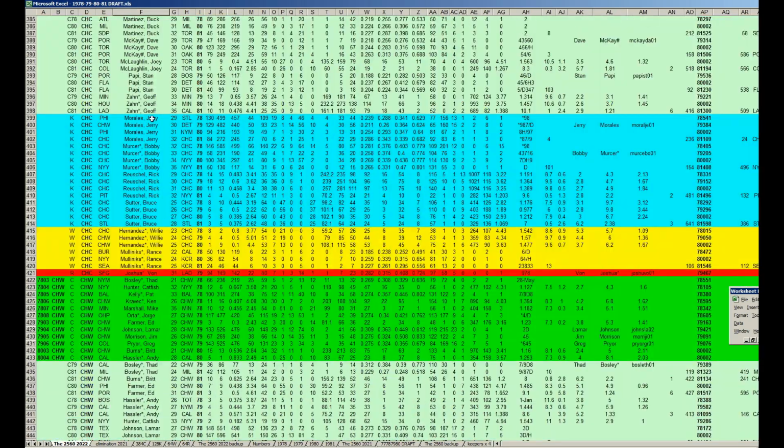And here we go. Jerry Morales, Bobby Mercer, Rick Russell, Bruce Sutter. Okay, got a Hall of Famer in there. And these are keepers now, which means you don't have the player. You have the rights to the player. The player's card expired in '77, the year before this. So you have to pick them again. It's a different situation than Madlock.